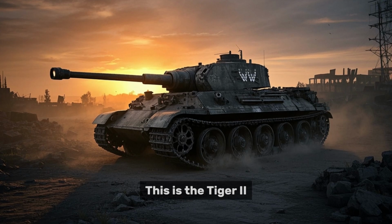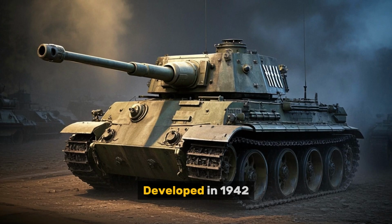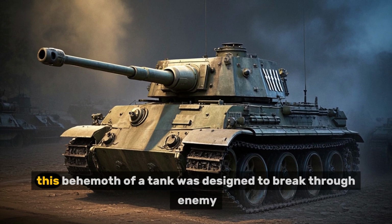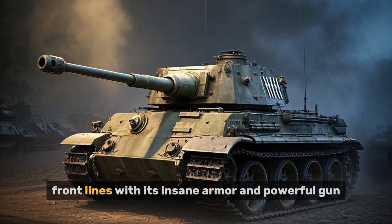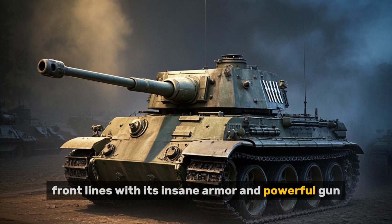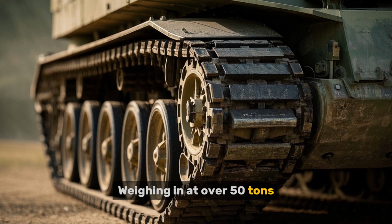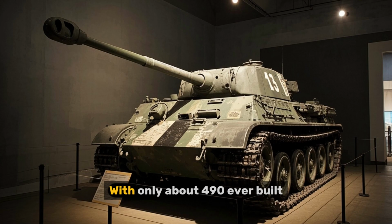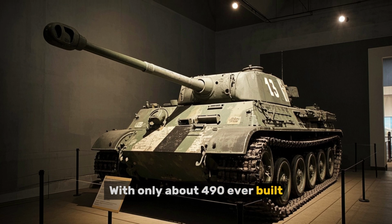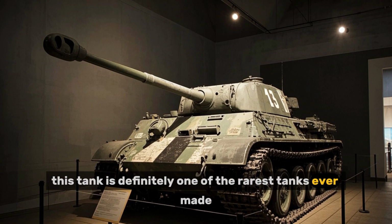This is the Tiger II, a tank that really needs no introduction. Developed in 1942, this behemoth of a tank was designed to break through enemy front lines with its insane armor and powerful gun, weighing in at over 50 tons. This tank was truly a monster on the battlefield, with only about 490 ever built. This tank is definitely one of the rarest tanks ever made.